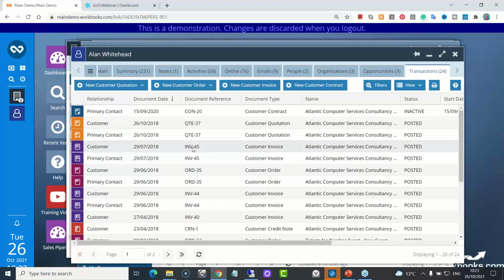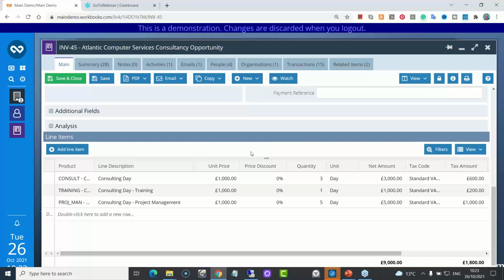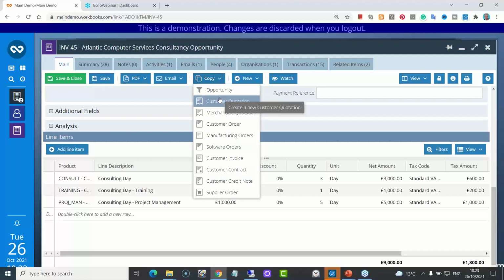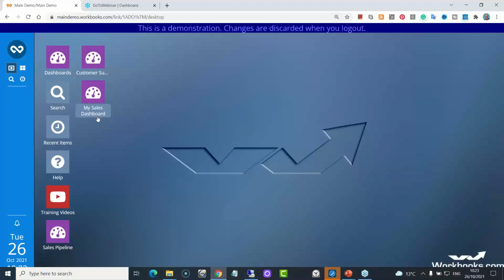So, for example, quotation number 37 here or invoice number 45, we can click on those, and this now will launch that particular invoice record. So we can see all of the main header details for that invoice, who it is made out to, and then lower down the 3 items on that invoice. Again, in many places we can print out that invoice or order, email it, whatever you want to do. So a great way of tracking all of the financial dealings and interactions with that client. Let me just close down all of these little windows that have popped up there.